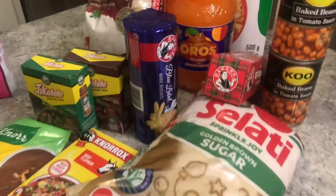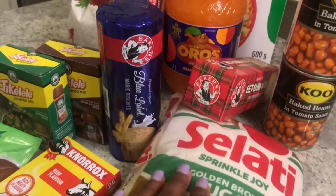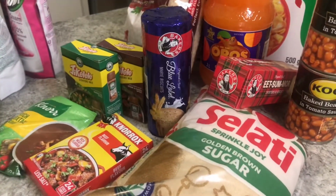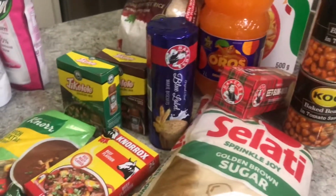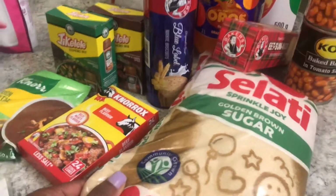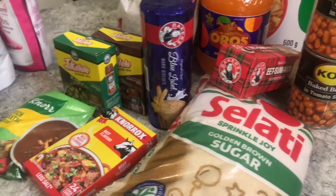It was only 30 Rand 99, so only 31 Rand. And I love this brand. Like I said, Cambridge doesn't compromise on the good South African brands. And this Salati brand, I find it so delicious. I normally use the white sugar for baking, but for any tea or hot beverages, I prefer the brown sugar. It tastes nicer in the hot beverages than the white. The white I normally just use for baking.